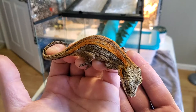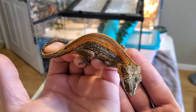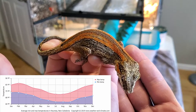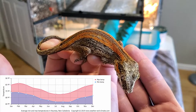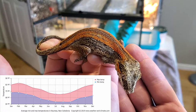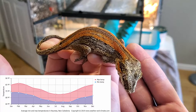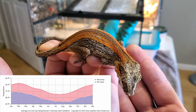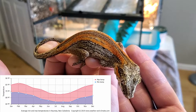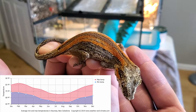Now let's talk a little bit about the environment they come from. They come from an island right off the northeastern coast of Australia called New Caledonia. This leads to pretty consistent temperatures for them of about 85 degrees during the day and 75 at night, dropping all the way down to 75 degrees during their cool season and 65 at night.